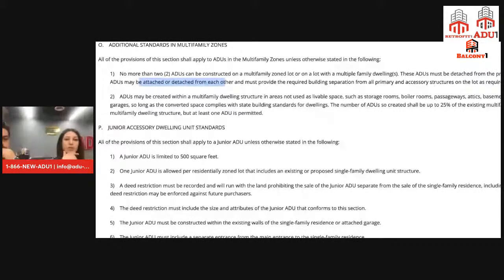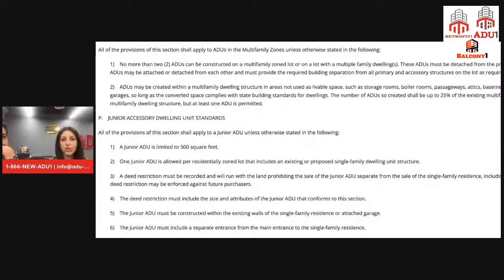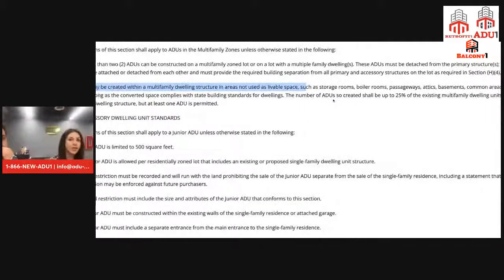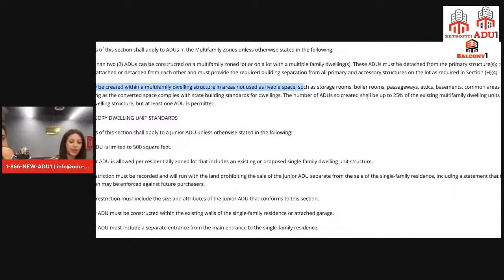And then if you're doing attached, in multifamily language, this means internal conversions. So you can do at least one or up to 25% of your existing number of units. This really only is considered when you have 8 units or above, because everything else is rounded down. So as soon as you hit 8 units, existing legal units, that's when the 25% rule really makes sense. So after 8 units is when you can actually do more conversion ADUs.